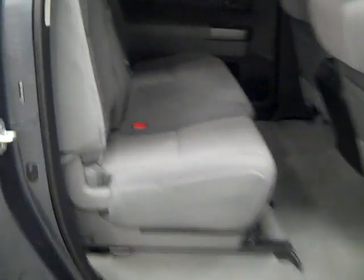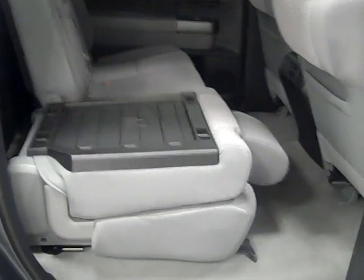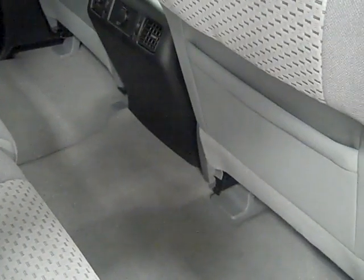Both seats will lay down flat and lock in place. So you have a plastic storage all the way across the back. There's plenty of room behind the seats to move forward, and a ton of leg room, again, from the second row to the front row.